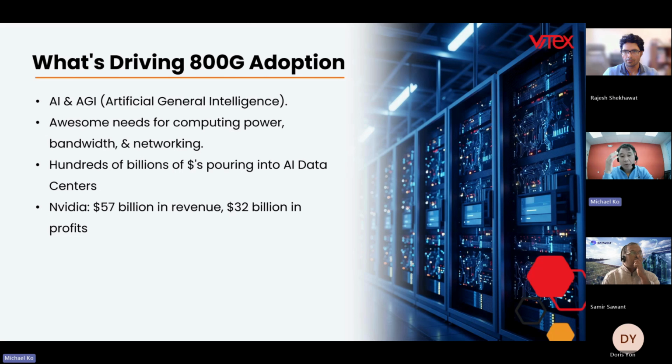And the current status is that, as most of you know well, 800 gig is the latest, the fastest optics that's available commercially. 1.6T is also coming up pretty fast, so there are some products already being released. But right now, starting last year, 800 gig really has been adopted very fast by various AI data center customers.